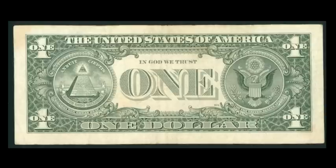You'll look at the reverse of the note. It's perfect the way it is. Sure, it seems like it's a little bit top heavy as far as centering is concerned, but that's normal. That's within tolerances. So with the misalignment and circulation wear, this one sold for $35.39 with 18 bids. So look out for these. You can find them on even newer notes.